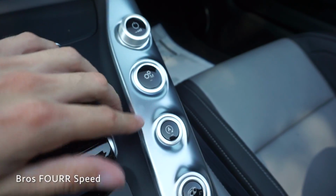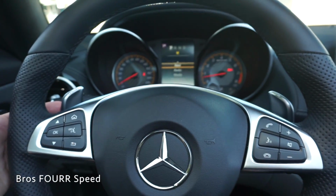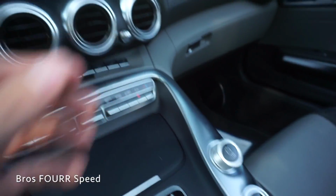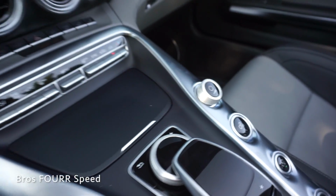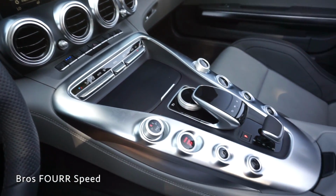Automatic engine start stop feature, and then to go into full manual mode, you hit that button. That allows you to permanently be in manual mode using the paddle shifters. And then of course your volume control as well as on-off switch for the screen. So very cool configuration for the center of the car. The screen looks really good. There's not too many buttons and it's really easy to use.